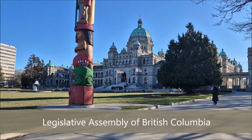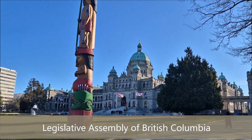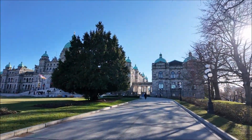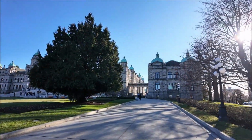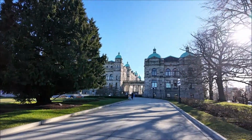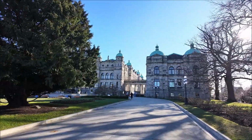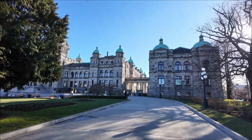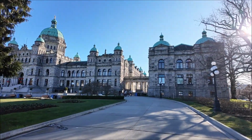The Legislative Assembly of British Columbia is the legislative body for the province of British Columbia. It is located in the provincial capital of Victoria and plays a critical role in the governance and political processes of the province. It is housed in the British Columbia Parliament buildings, situated on the shores of Victoria's Inner Harbour. The stunning, historic buildings are a significant architectural landmark in the city.